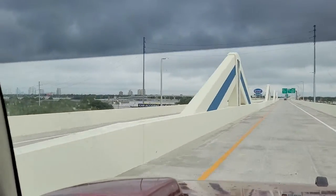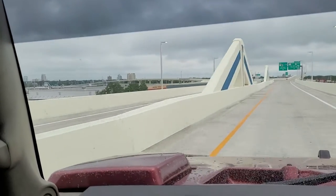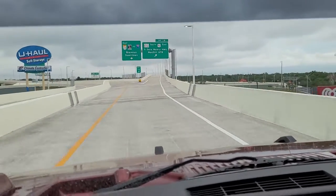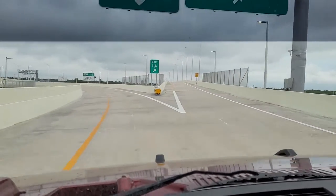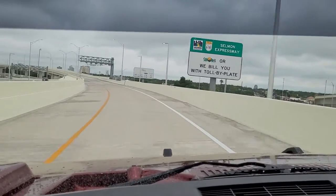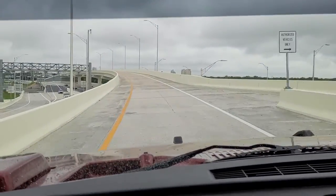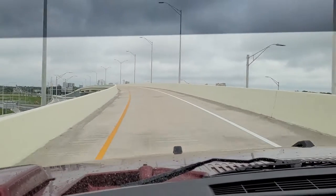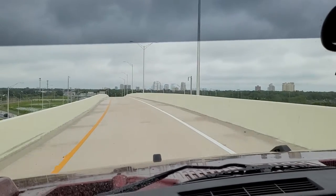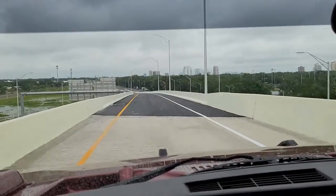Okay, if you look over there, that's the new section right there, a little overpass thing going off to the left. So, we could go to the right here, but I'm going to the left as I'm heading toward Tampa. Now right here, just a little further up, is where I normally would have come up off of Gandy and jumped onto this. The end of the new section will be right up here. Right where you see those trucks up there, there's a merge there.